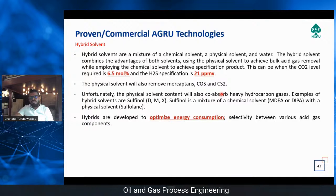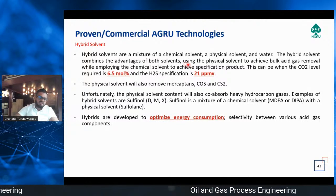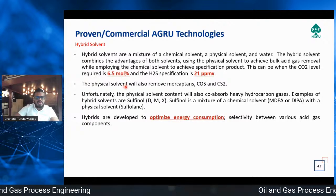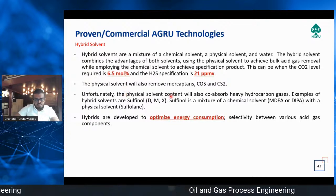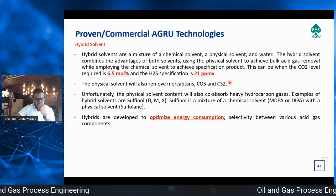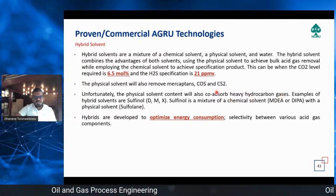Basically, downstream of the hybrid solvent, we do not need another additional equipment to polish the gas, because through this single step process, it is able to meet the sales gas spec. To a certain extent, it can remove mercaptans or other sulfur species, COS and CS2. But your physical solvent, however, co-absorbs the heavy hydrocarbon gases.